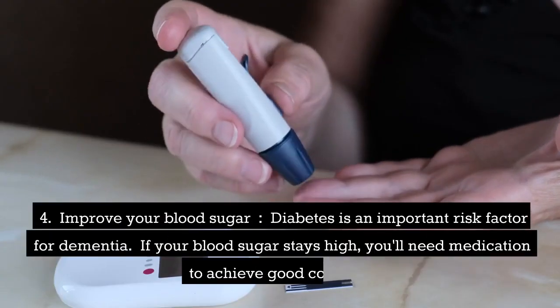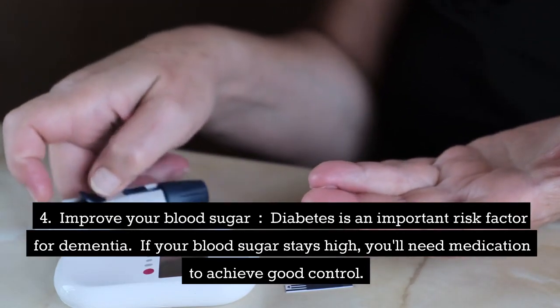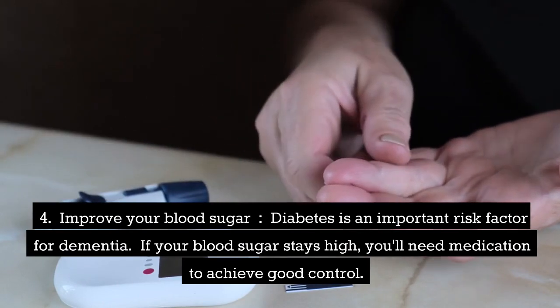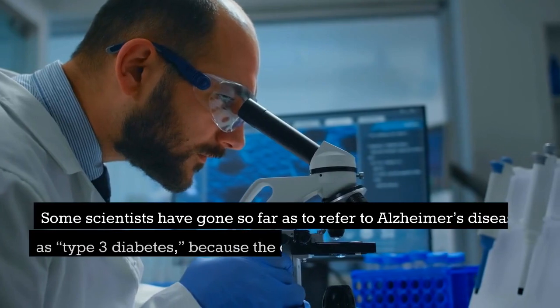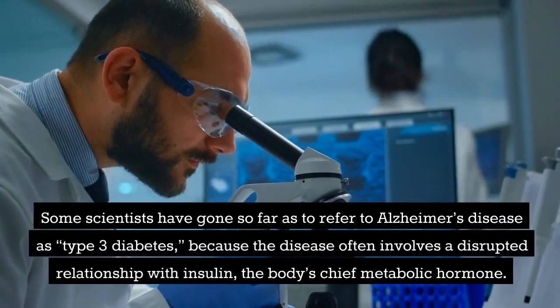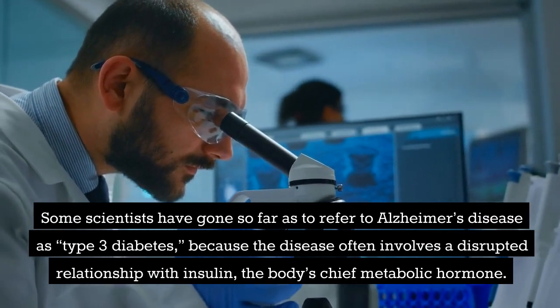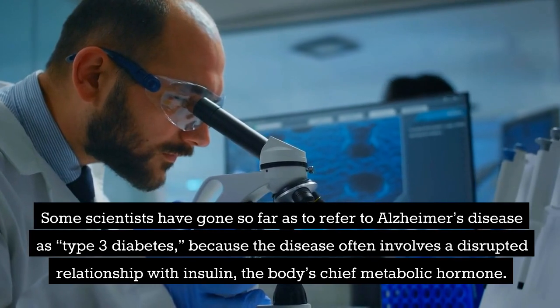4. Improve your blood sugar. Diabetes is an important risk factor for dementia. If your blood sugar stays high, you'll need medication to achieve good control. Some scientists have gone so far as to refer to Alzheimer's disease as type 3 diabetes, because the disease often involves a disrupted relationship with insulin, the body's chief metabolic hormone.